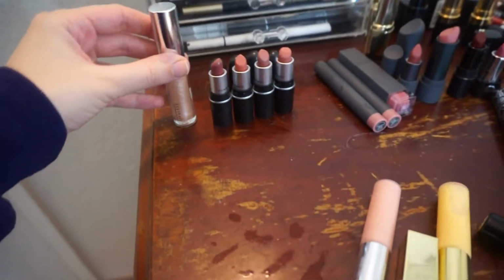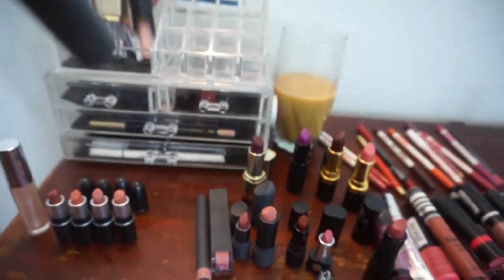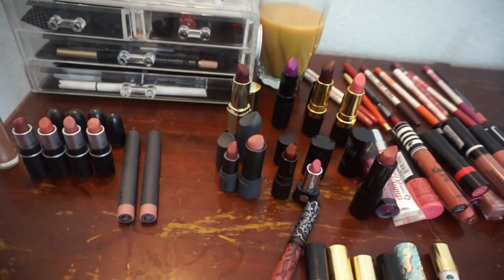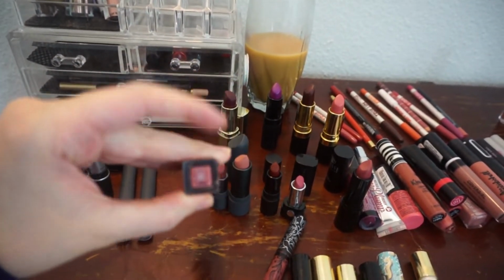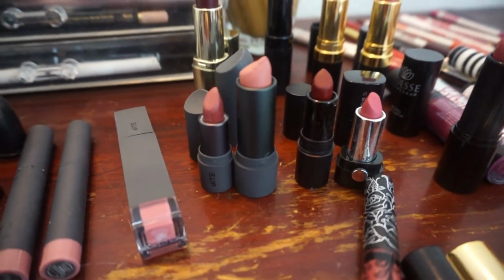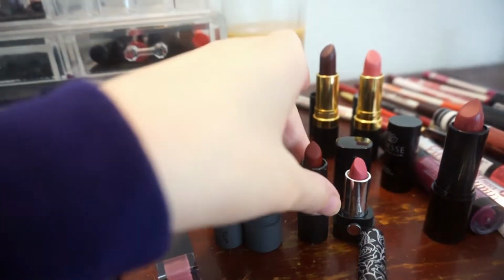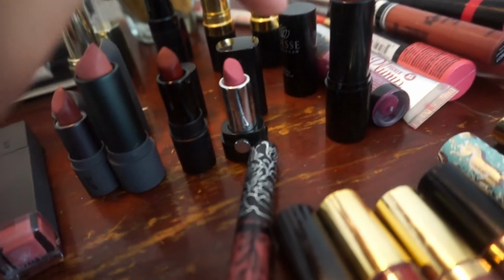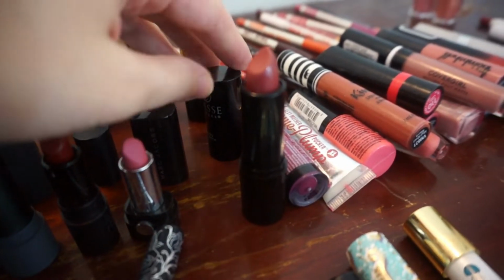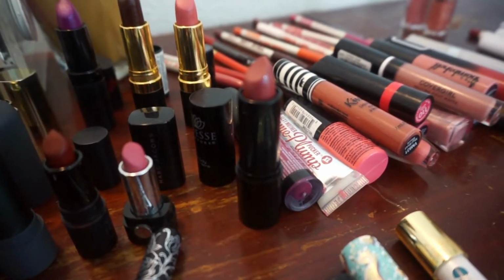It was part of the holiday collection last year. It's been discontinued. I have some Bite Beauty in the color Glace. I have a Bite Beauty liquid lipstick in Eclair. And then, oh my gosh, how do I do this? I just have a bunch of, these two are Bite Beauty. This one is Makeup Forever. This one is Marc Jacobs. This is some random brand that I got. It's Dessay, New York. I got it in an Ipsy recently.